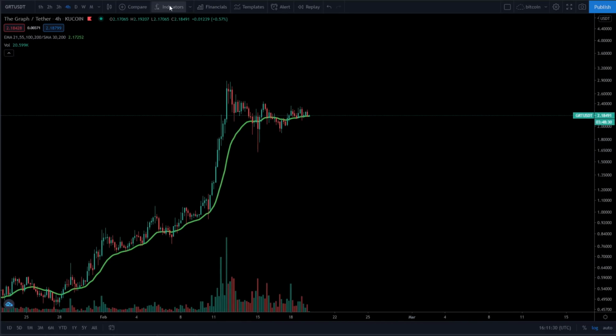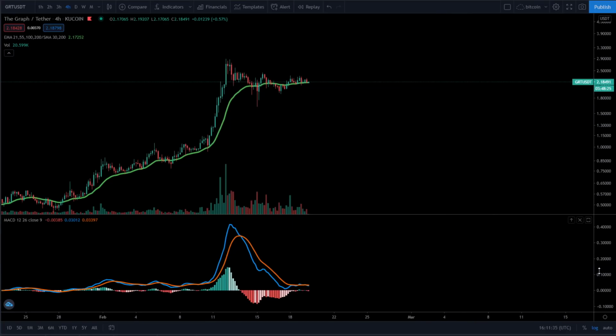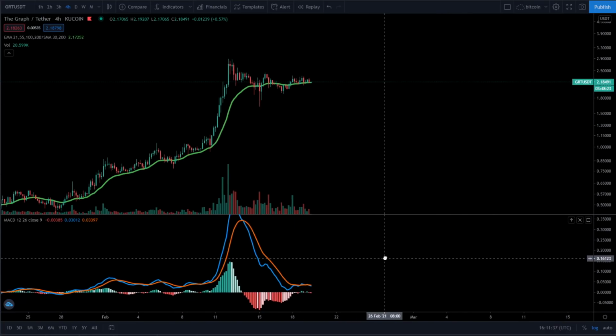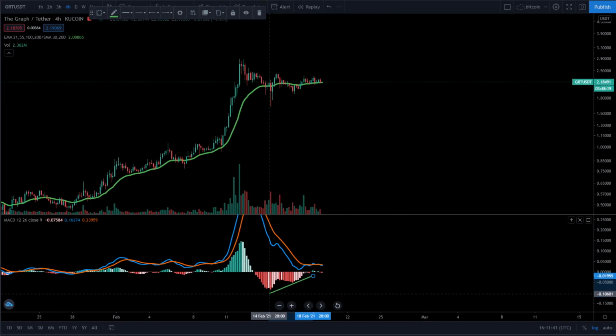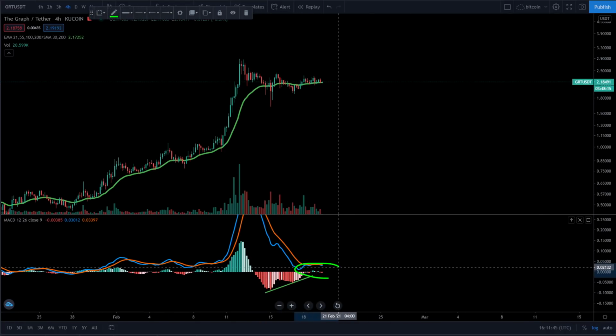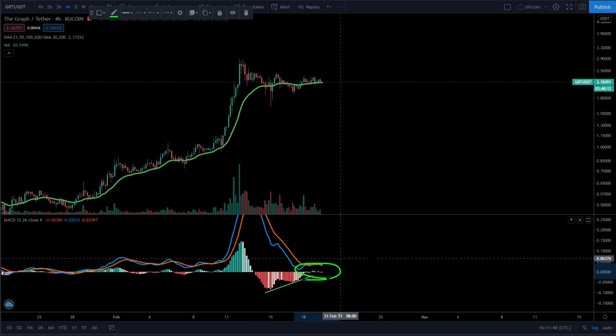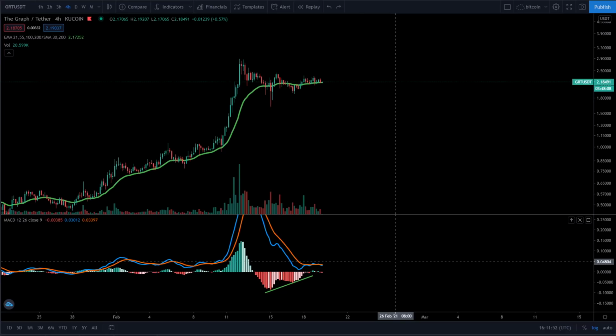Maybe. And the reason I say that right now is because if we take a look at the MACD, you can see that we've had this negative momentum moving to the upside. That's very bullish. It's looking really good. But we're in this indecision area. Why is that happening? What's going on over here? We're going to talk about that in just a little bit.